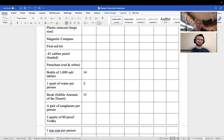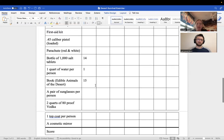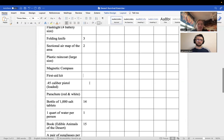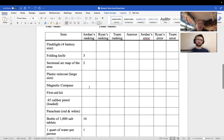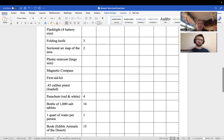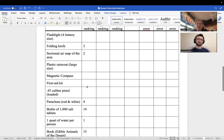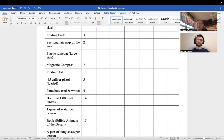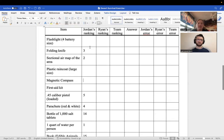Okay, doing 1 quart of water. Then I'm gonna do the air map, folding knife. I think this one maybe because I don't know. We'll discuss. Oh wait, you kind of need.